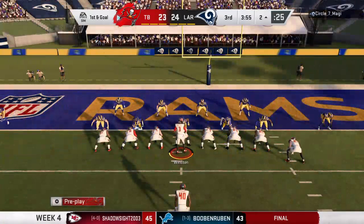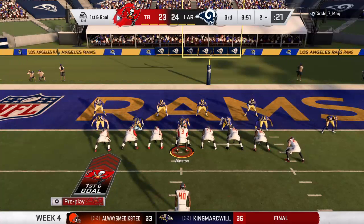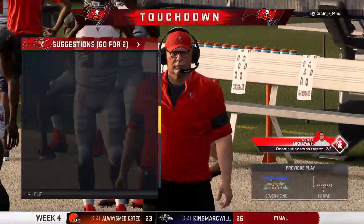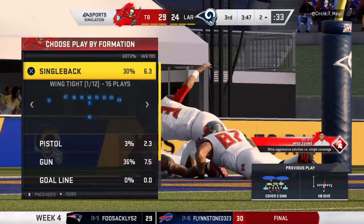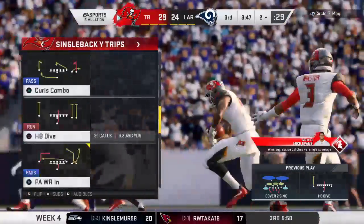And what can they do here on 2nd and goal? 3 red zone trips so far have yielded 2 touchdowns and a field goal. They'll run on 1st down with Cannon. And he'll take it into the end zone. Touchdown, Tampa Bay. Trenton Cannon with his 2nd TD of the game, his 6th on the year. And the Bucs are going to retake the lead.